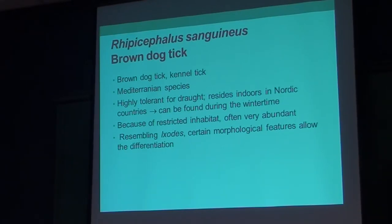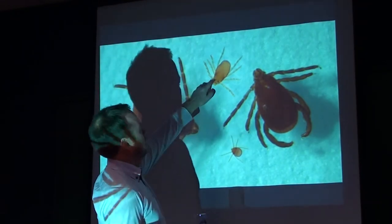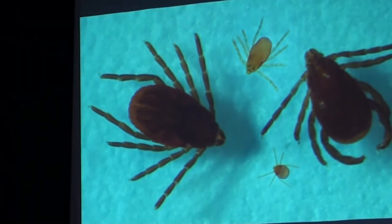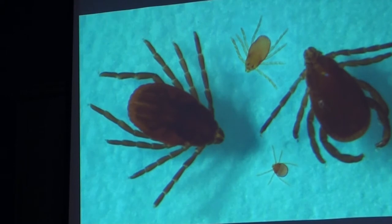It resembles Ixodes a lot, but there are certain morphological features that can be used for differences. Can you have now a photo of the Rhipicephalus family. This is again the female, male, nymphal stage and larval stage. Do you see any morphological differences? Then you have this Ixodes photo that was there a couple of slides earlier. On photos they do look different. Name one. Well, position of the legs. Okay, they are dead ones, so don't count on that.